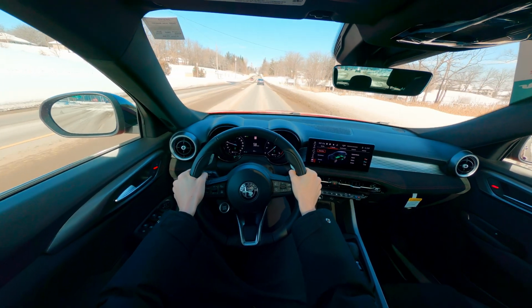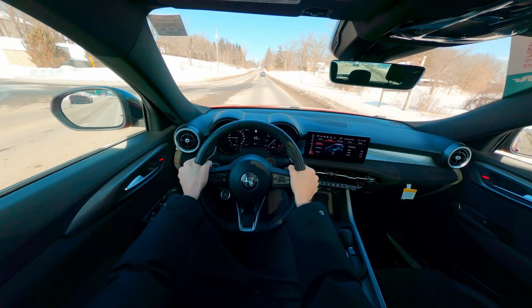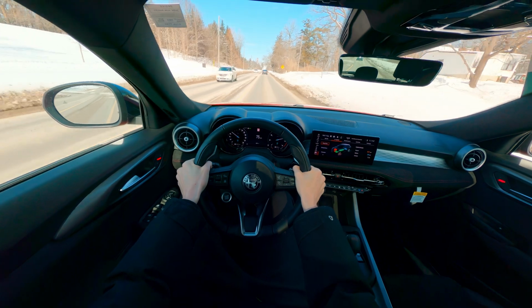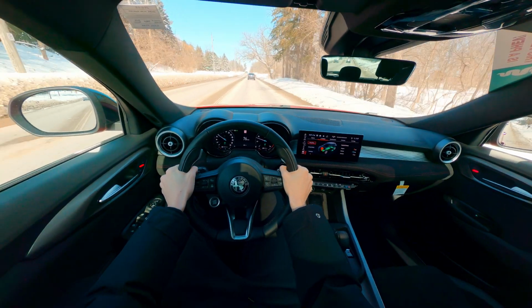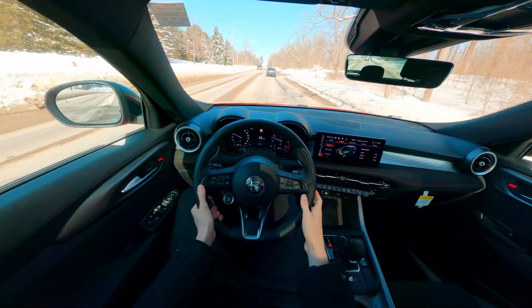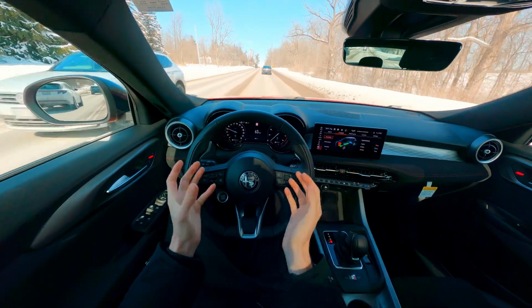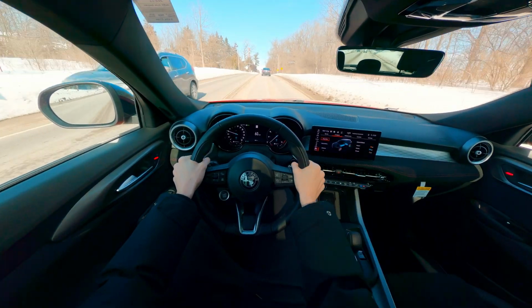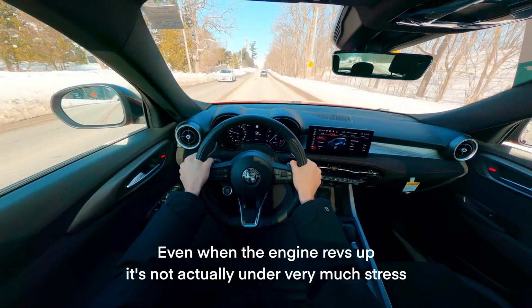Now, if we give ourselves a little bit of room and just kind of step on it a little bit, sort of like half throttle, that was actually a really smooth transition. The engine kicks on, you can kind of hear and feel that starter generator smoothly spinning the engine up. And then the transmission just kind of does its thing. Pretty good. Not jerky at all.